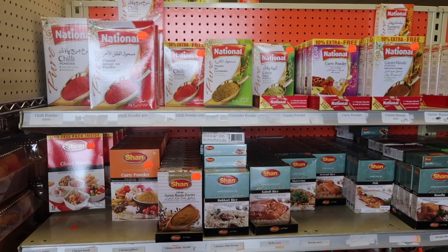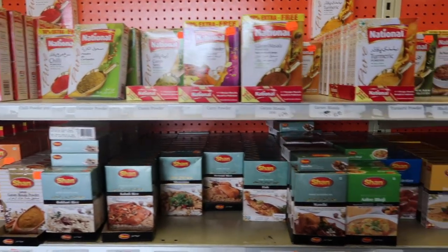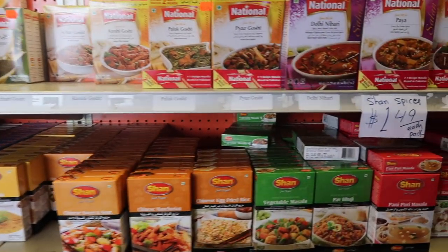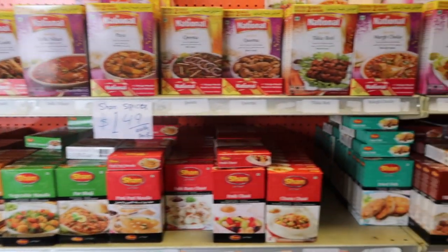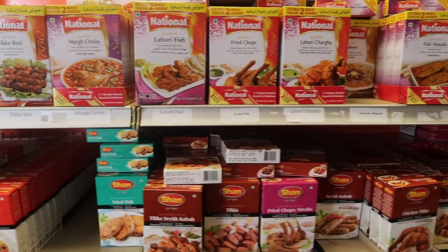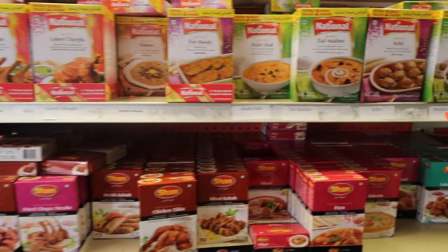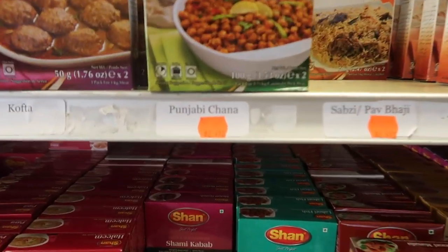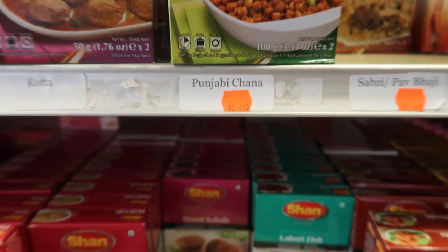So let's start with the spices section. You'll find different brands over here, National and Shan. All the Shan spices are for $1.49 each, which means $1.5. You'll find all the vegetarian spices. This is Punjabi chana for $2.5 each.